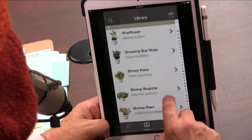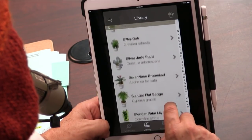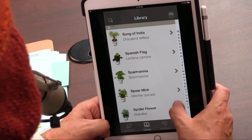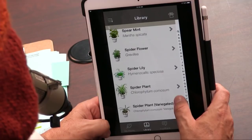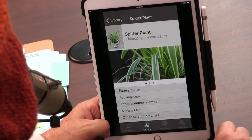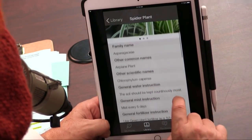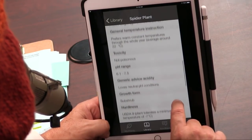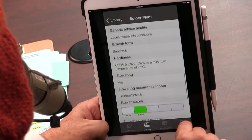And then you can take parts of them and replant them, right? Yeah, that's the nice thing about a spider plant. So you know about plants. I've seen people do it. Yeah. And people have given me part of their spider plant and I managed to kill that too. All the information about it, right? Light instructions, very important. When it needs to be watered, things like that.